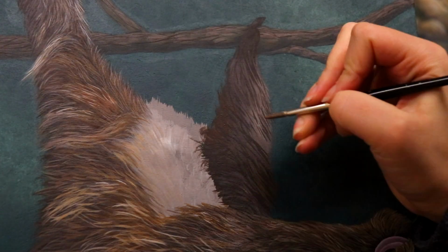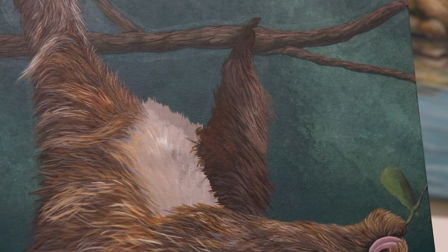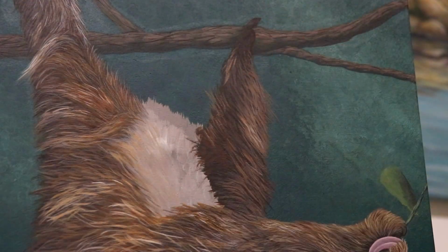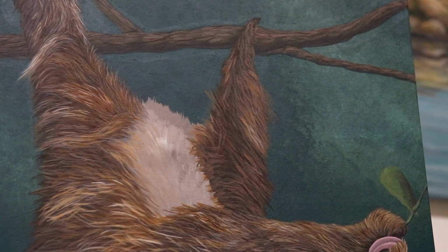Right, and now moving on, the only areas really left in the painting are the second leg here, and then the really light fur on the patch of its belly there. So now we're going to get in and tackle this. And I play with which direction to hang the canvas. So now we're back upside down again.